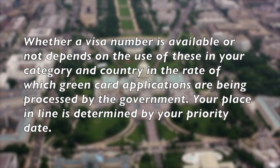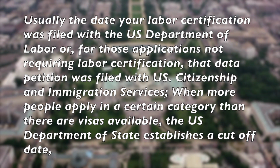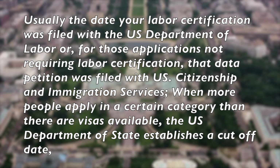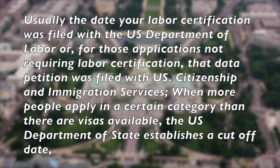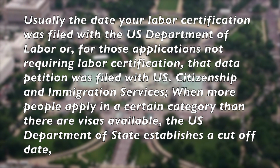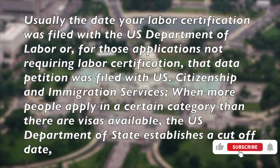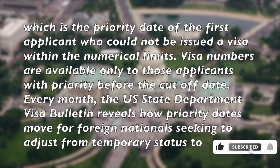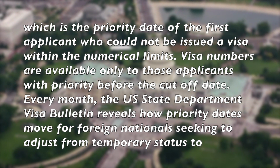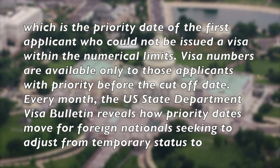Your place in line is determined by your priority date, usually the date your labor certification was filed with the U.S. Department of Labor, or, for those applications not requiring labor certification, the date a petition was filed with U.S. Citizenship and Immigration Services. When more people apply in a certain category than there are visas available, the U.S. Department of State establishes a cutoff date, which is the priority date of the first applicant who could not be issued a visa within the numerical limits. Visa numbers are available only to those applicants with priority dates before the cutoff date.